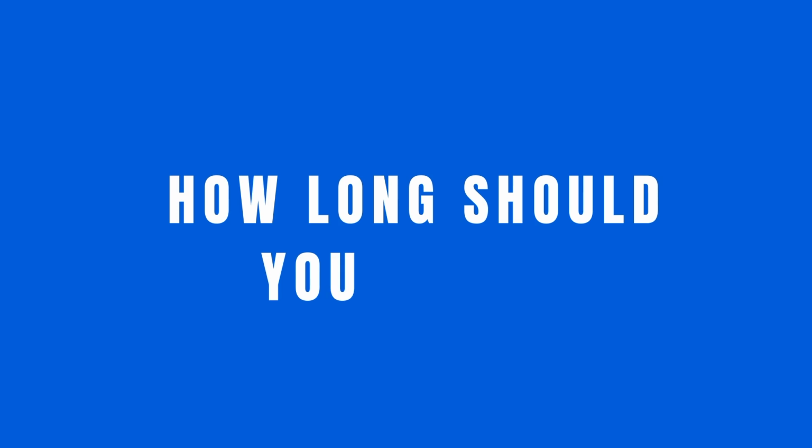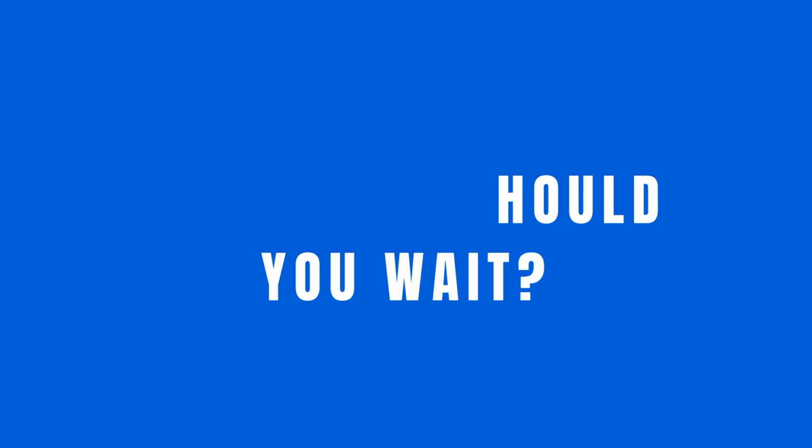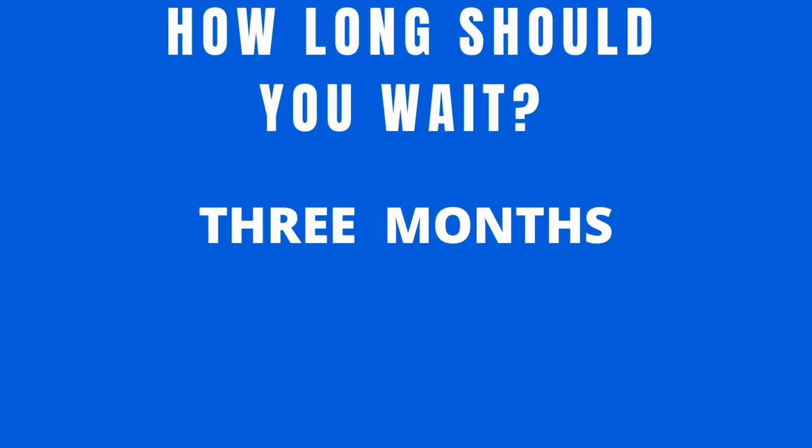I personally went for the Flex because it has the rotating 5x category, which potentially gives you a chance to earn more points. So let's talk about how long you should wait to apply for the next Chase card. In my personal experience, 3 months is the optimal time to wait before applying for the second credit card.